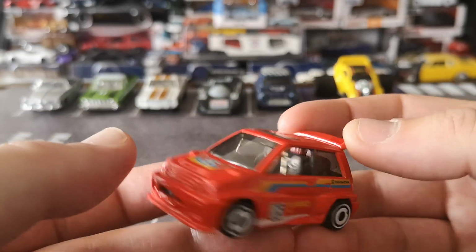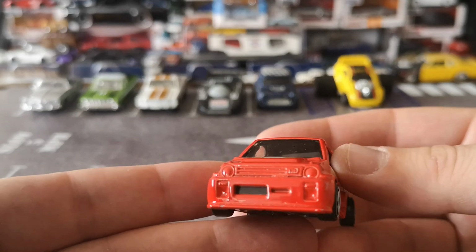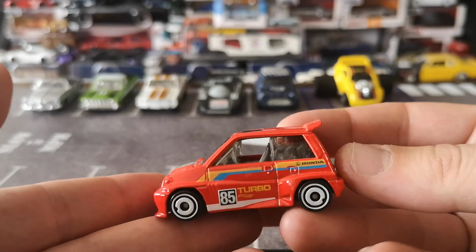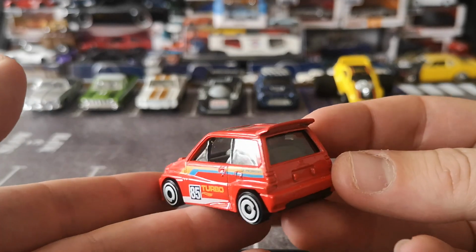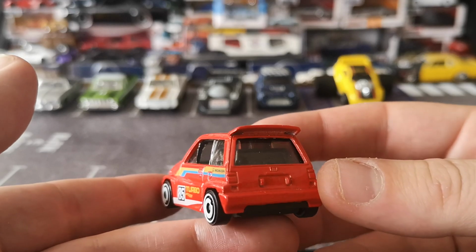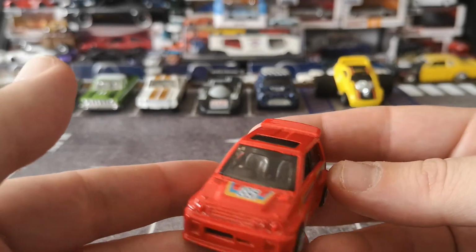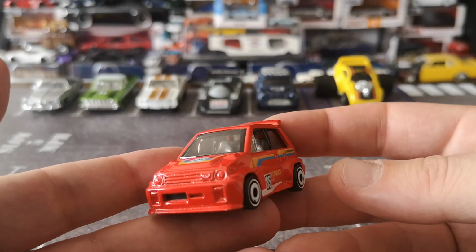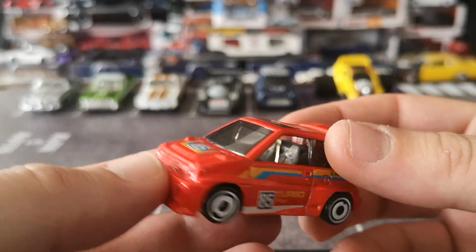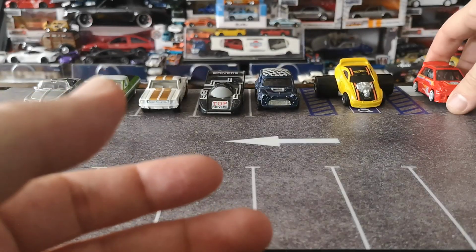Sunroof, slightly tinted windows, very cool casting details as well. This is for somebody who likes detailing cars like me. This is something that's really cool as a basis. Base yourself on the real car, on the photos of the real car, and detail the heck out of this thing. It's going to turn out really nice. So yeah, I'm happy to have that one. Definitely a cool little car.